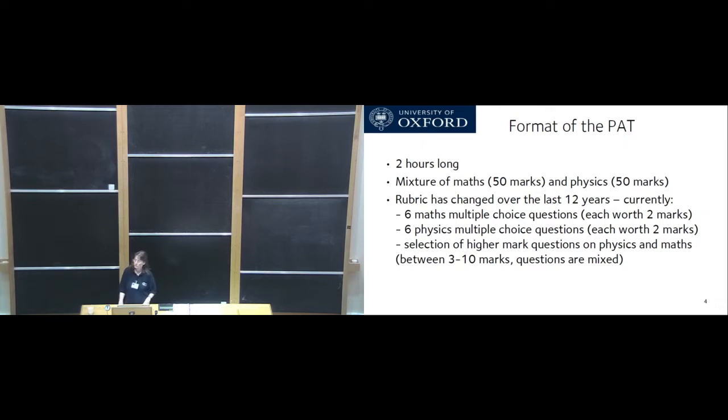Each multiple choice question is worth 2 marks. 6 physics multiple choice questions, and each of those is worth 2 marks. And then a selection of higher mark questions on physics and maths. They might be anywhere between 3 marks and 10 marks, and the questions are mixed up. So there might be a maths question, then a physics question, then another physics question, then a maths question.